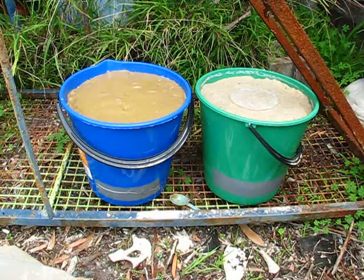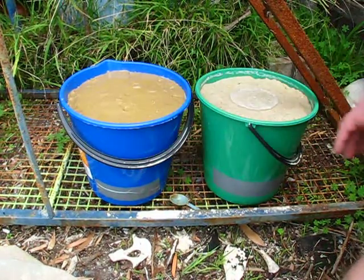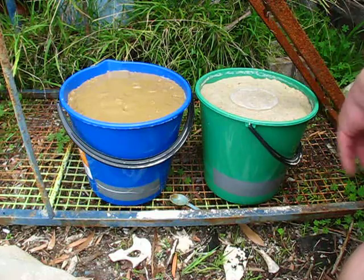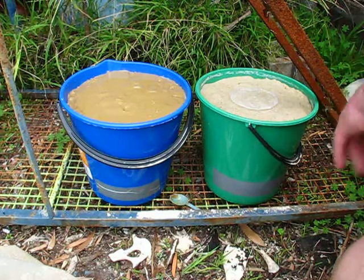Oh, of course, I forgot. Just having turned the camera off, I forgot to talk about the reason I'm making this up. I'm going to put Sarracenia in this because Sarracenia have a salt index of at least 33 grams to the litre. So they can handle basically seawater running around their roots for some time anyway, as long as they're flushed out eventually.